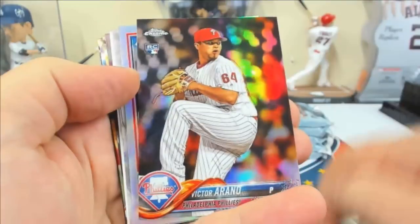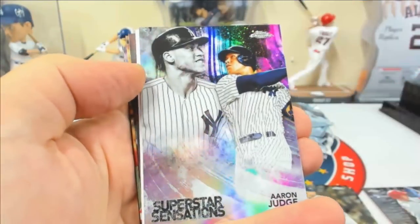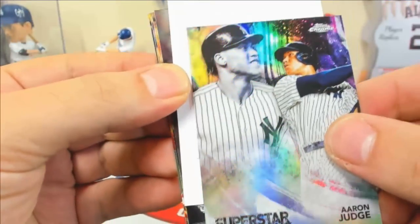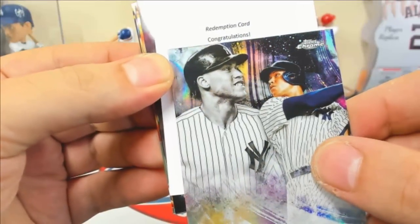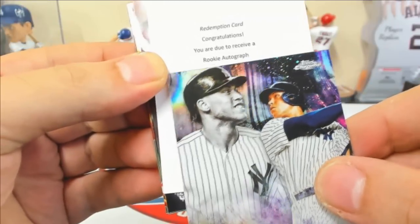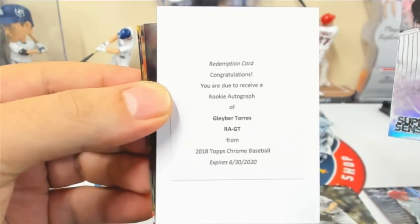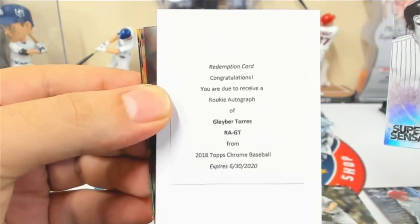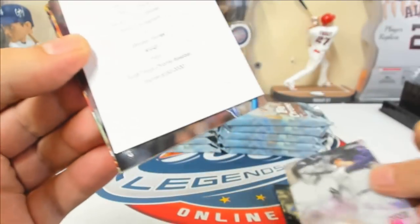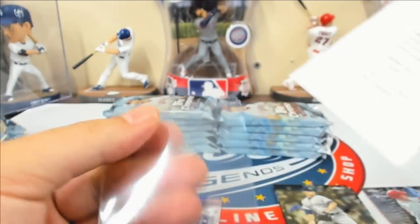Victor Arano, rookie refractor. Ahmed Rosario, 83, rookie refractor insert. Judge, superstar sensations. Show me that superfractor redemption here. Daw. Regular rookie auto. Hey, we'll take it. Glaber. Cool deal, Michael. Oh, nice. That works out. Doesn't work out like that all the time. So we've seen a Glaber, Otani, and an Albies. Just no Acuna, but big autos on the big 3 there. That's cool. Glaber, rookie auto redemption.